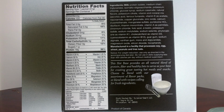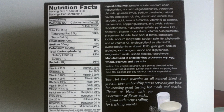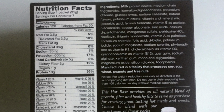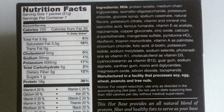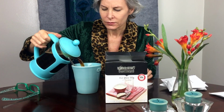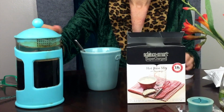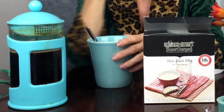This is quite a lot of powder. Let me see what it says for serving size. 120 calories from fat 30, 18 grams of protein, 3 grams of fiber, only 1 gram of sugars. There's already sugar in my coffee cup. So I've filled it about halfway.